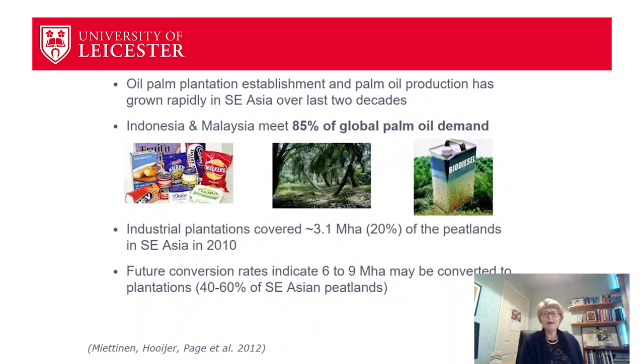Where does palm oil end up? Well, it ends up in your supermarket trolley and those products that you can see in the picture on the left-hand side, but it also is ending up in biodiesel as well. So a so-called green fuel is also driving the demand for palm oil. And the conversion of plantations is happening apace, particularly on the peatlands.